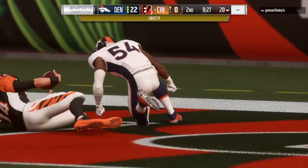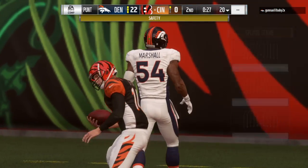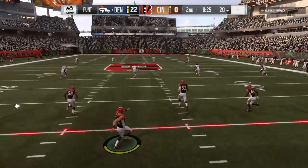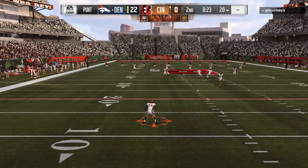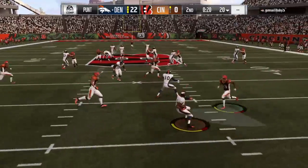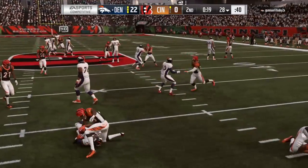And this turns into disaster. He's not going to get forward progress. That'll be a safety. And the safety there, another mistake, and these mistakes just keep piling up. How many more can they make? They put themselves in such a massive hole now. Going to be difficult to dig out from under. Yeah, for sure they can't afford anymore at this point.